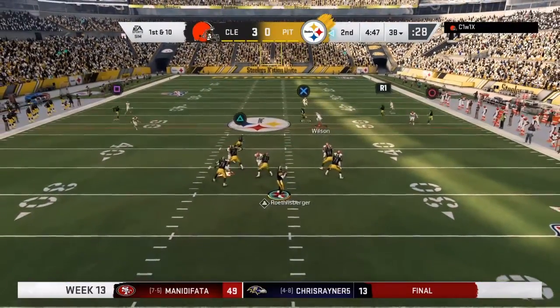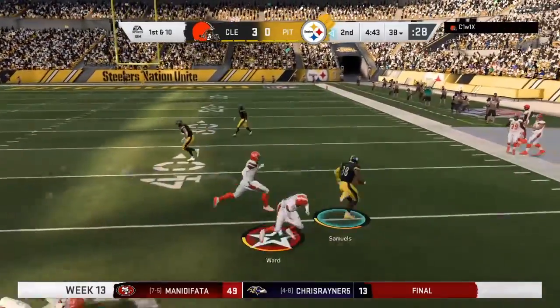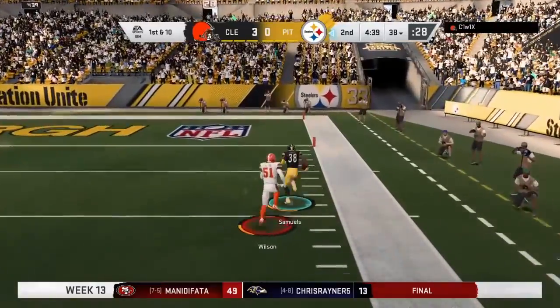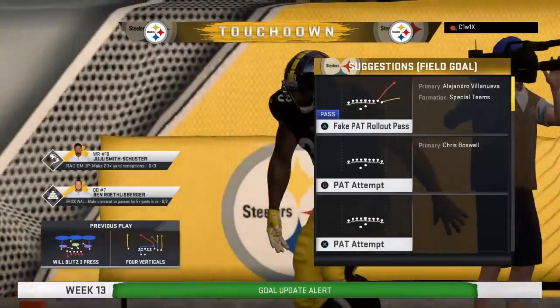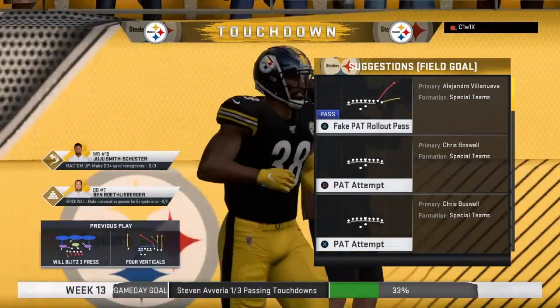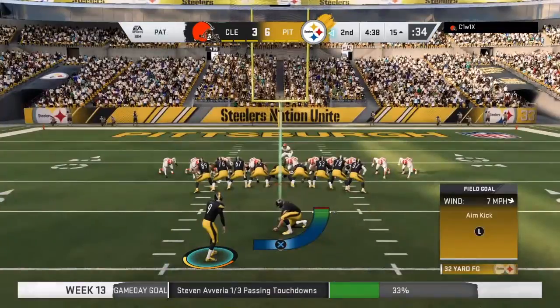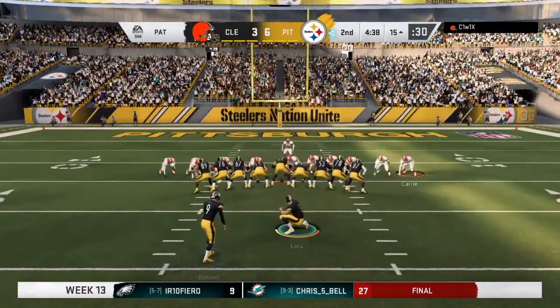Trying to shake off the interception from the last drive. He'll look to throw. That went into the hands of his tailback, Samuels. A big seam, and he might go all the way. And into the end zone. Touchdown, Pittsburgh. Jalen Samuels, his 3rd touchdown now on the year. And the Steelers have taken the lead.